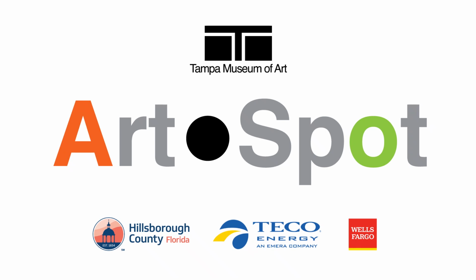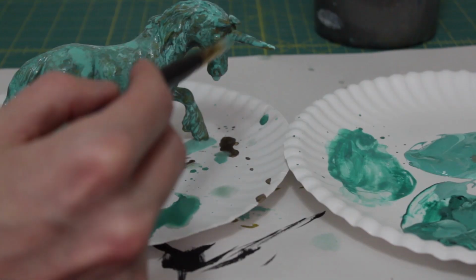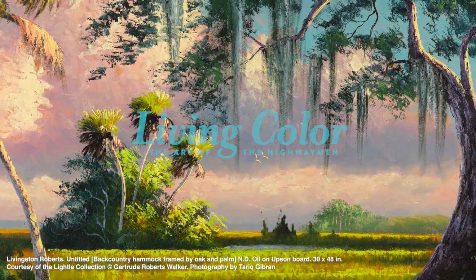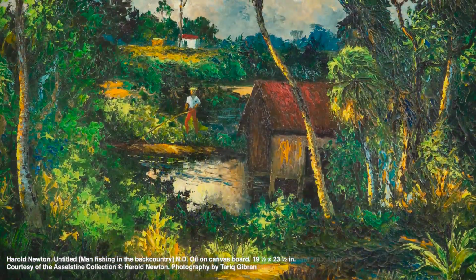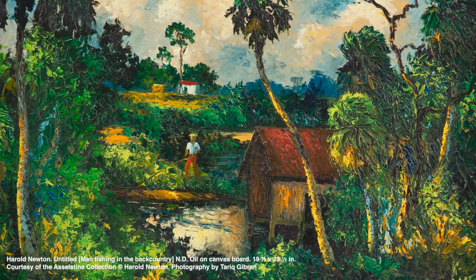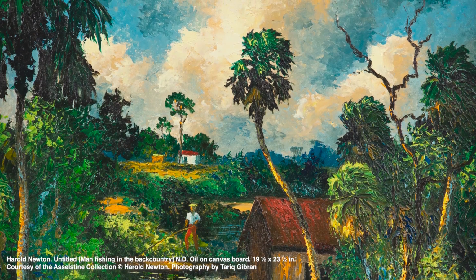Welcome to ArtSpot Online, where we learn about a current exhibition at the Tampa Museum of Art and then make something inspired by it. Today we're going to look at some paintings from the current exhibition, Living Color, the Art of the Highwaymen. The Highwaymen are a group of African American artists celebrated for their distinctive paintings of Florida's natural environment. Working in and around the Fort Pierce area beginning in the 1950s, these self-taught artists made paintings of the state's scenic coastline and wild backcountry, often in dazzling combinations of color and tone.